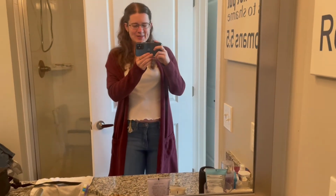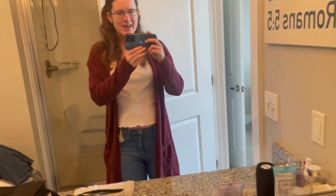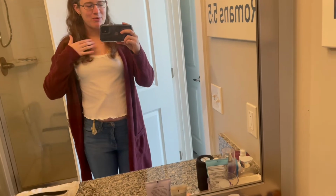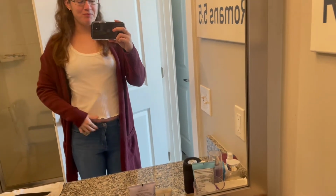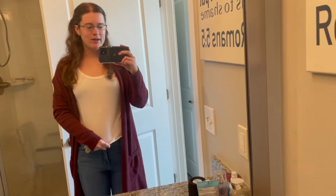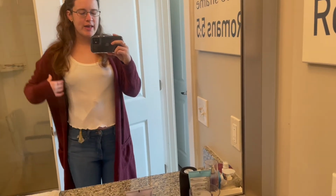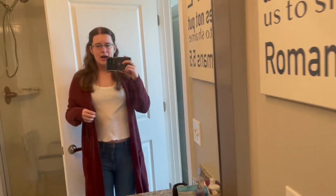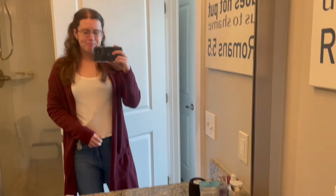Okay, today is Tuesday. We are back for another outfit of the day, which I'm very excited about. So today I am wearing this little white sort of crinkle cut tank top from Old Navy. It's a size large. And then I have this red cardigan. It's super long. It goes almost to my knees. I thrifted it, so I'm not sure where it's from.